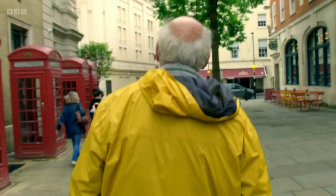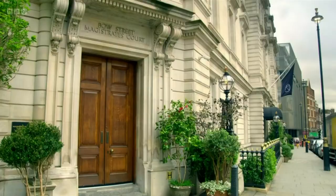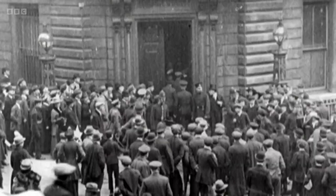The building on our left, by the way, is Fielding's. It's the Magistrates Court, Bow Street, now a hotel. But it's famous for many, many cases. The press was always around here.